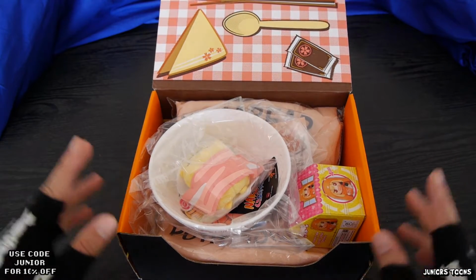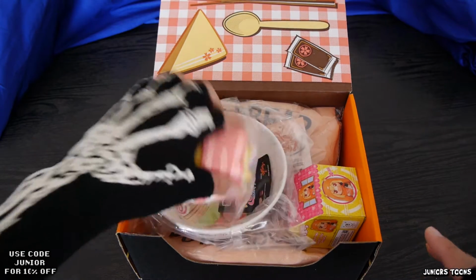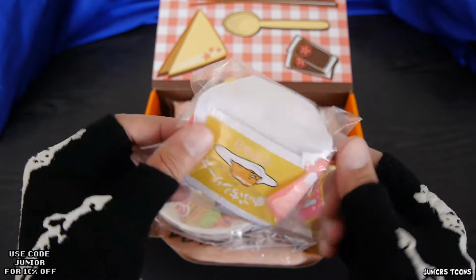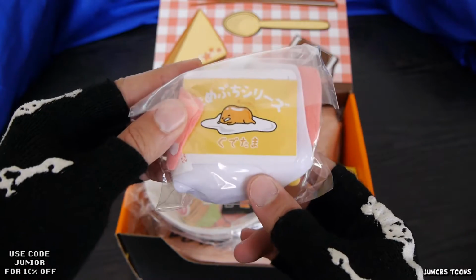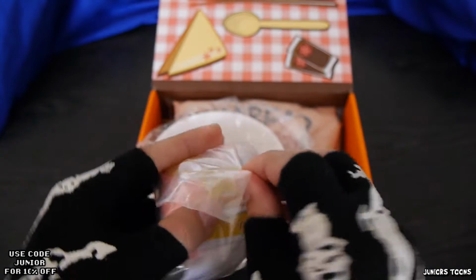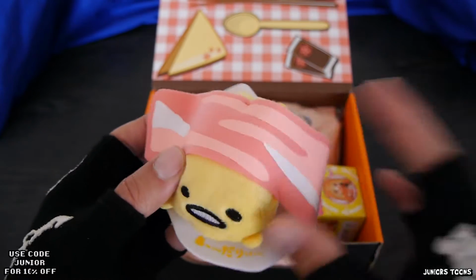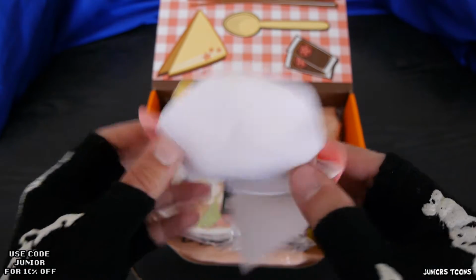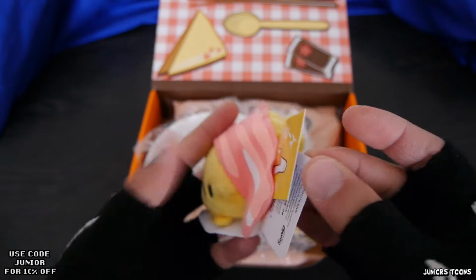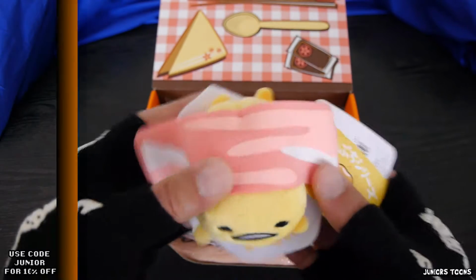What do we start off with? Let's go ahead and start off with this, what is it, a bacon plushie? Let's go ahead and get this. Check it out, you guys. It is an egg. It's so kawaii. It's an egg with bacon. Let's go ahead and get it open. Check it out, you guys. It's so cute. Look at it. It's got bacon and it's an egg. Who doesn't love eggs? Except, I mean, if you're vegan or something. But still, it's a cute egg, though.